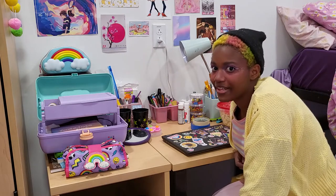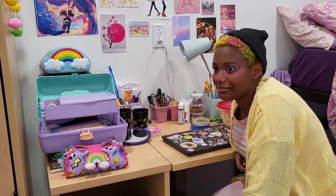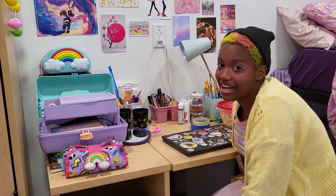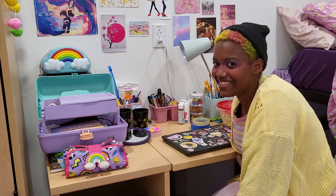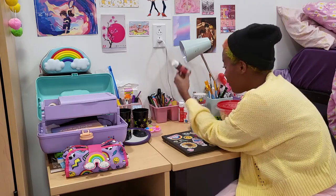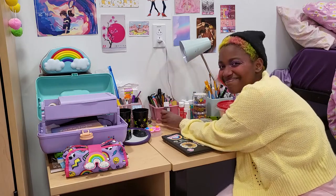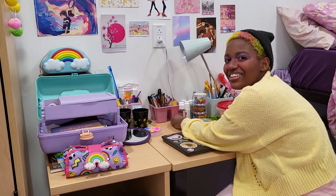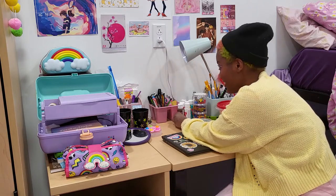You'll notice a lot of my stuff is from either Amazon or Dollar Tree. The caboodle was from Amazon too. I like things cheap and accessible. I'm sorry, I don't like Jeff Bezos, I swear. More paints, just plain Craftsmart acrylic, for when I decide to be an artist, which is not very often as of late.